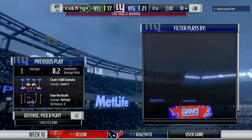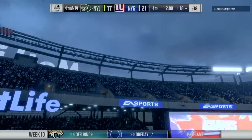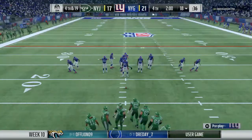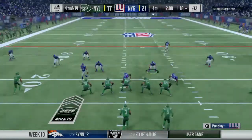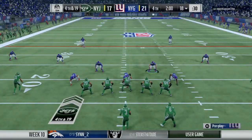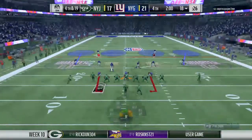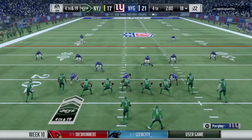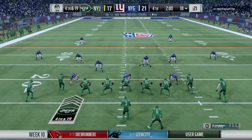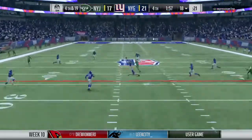Time for a break. We'll come back, see what transpires after this. Down 4 late, got to go for it here on 4th down. Let's go! 3-19! Here we go now! 3-19! Now Mahomes got to have this one.